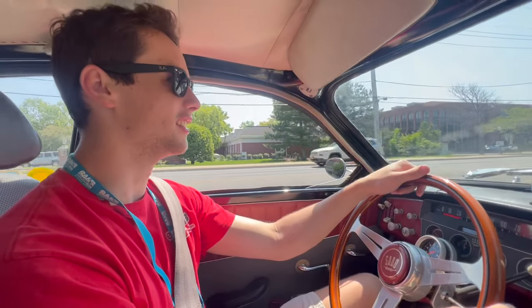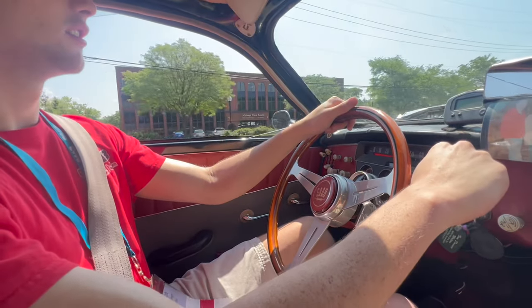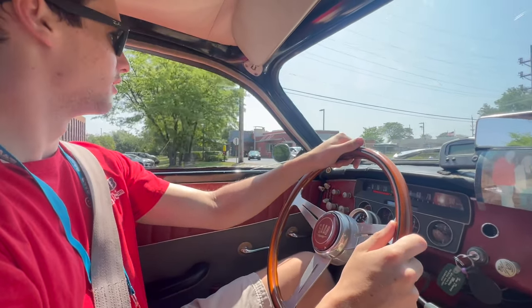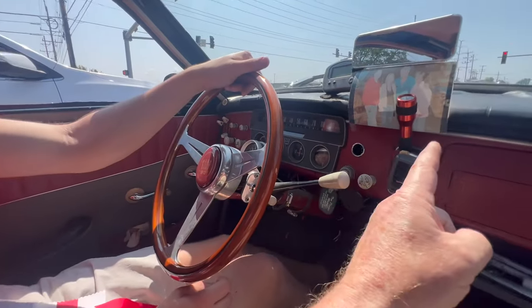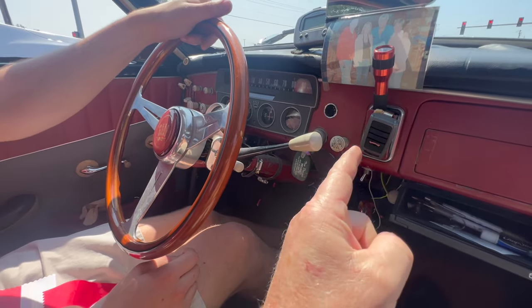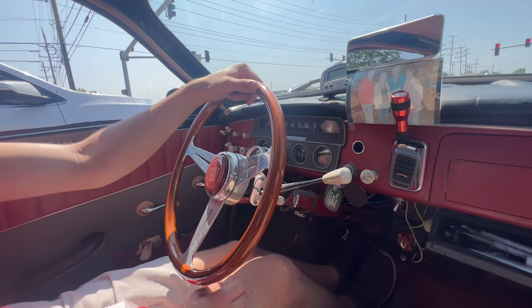Just slides right in. Yeah, it does. It's almost as if you were using the clutch. Yep. And back down. Yep. And the fourth. That's so cool. First is up here, second's here, reverse is here, and all the way in. And then third is here, and fourth is here, so... Once you get used to it, it flows real well.